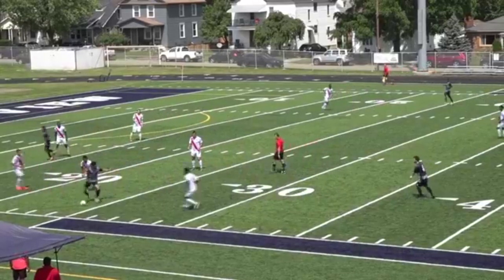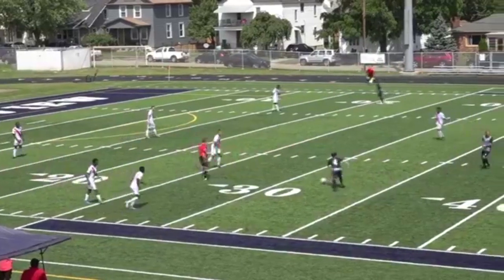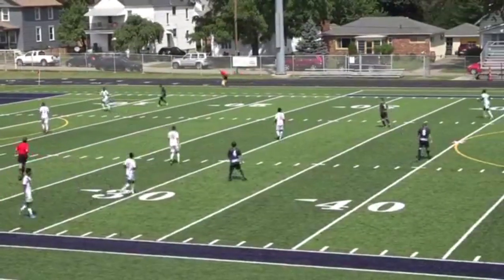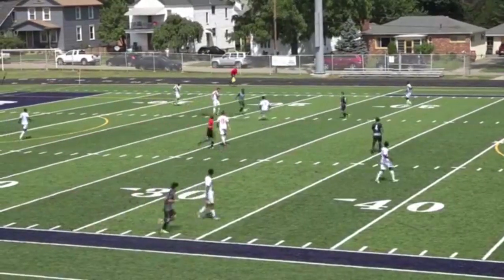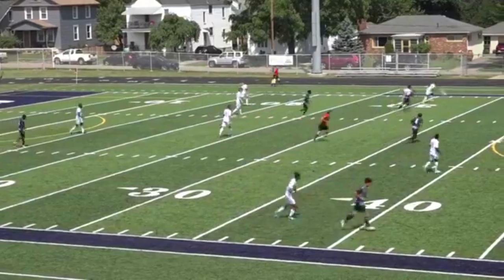It is FC Indiana trying to play the ball. It is the first time that FC Indiana is playing the ball right there in the 40-yard line of FC Columbus. Yeah, that's a rare thing in the game. And then they lost possession already.